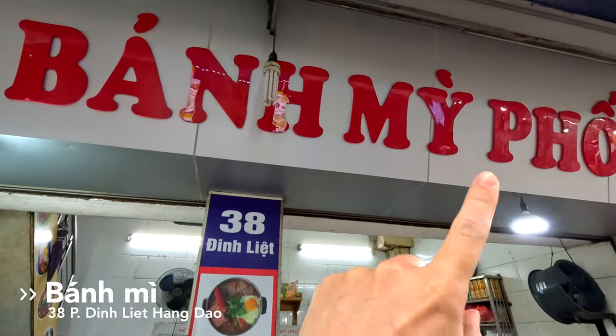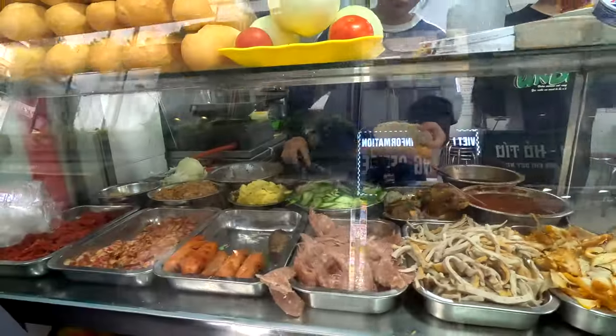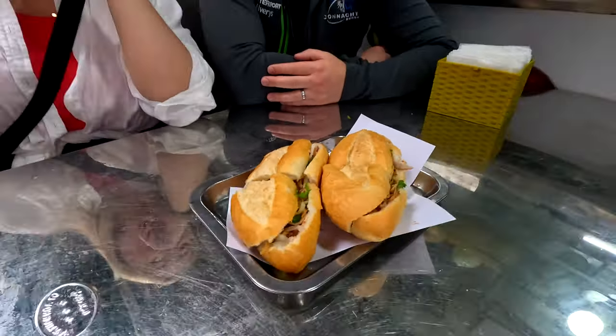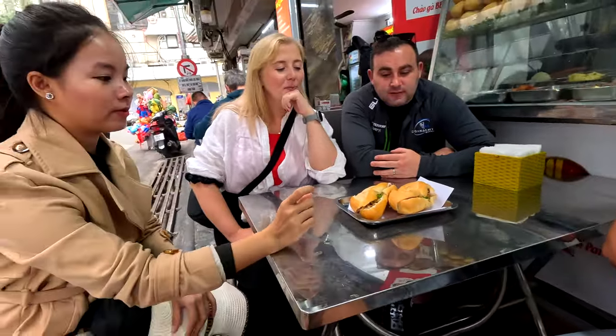So our next stop for the banh mi, this is the restaurant. So we're going to try a banh mi with pate and sweet potato, because we haven't tried that yet at all. Usually we go for chicken or egg, and this will be something different. So yeah, let's give it a go. We have pate for eating inside with pork meat and cheese. Oh, they remember my no coriander request.